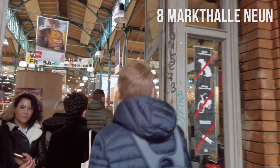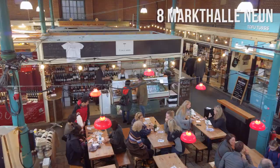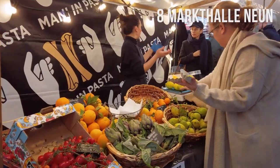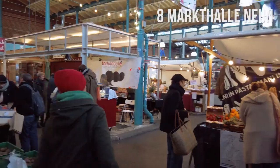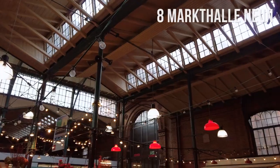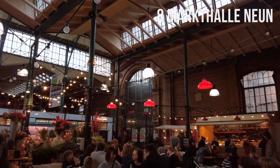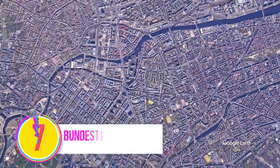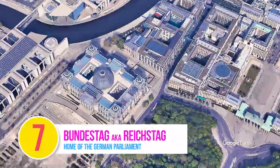If you visit on Tuesdays, Fridays and Saturdays, you'll be right in time for the traditional weekly market, offering fresh produce, meat and even craft beer. Or maybe you'll be there just in time to explore their other thematic festivals dedicated to anything from beer to coffee. Number 7. Reichstag Building.